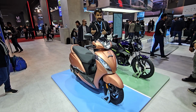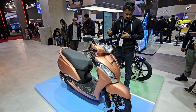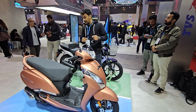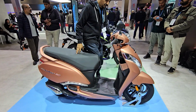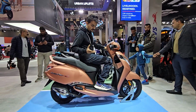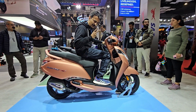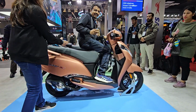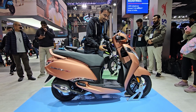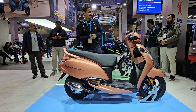Now talking about the other cycle parts, again very much similar to what we have already seen by TVS. Up front it gets telescopic forks, a disc brake at the front and drum brakes at the rear, and this is how the floorboard space looks. Absolutely, again, no surprises over here. Good amount of space, so you can basically fit 2 cylinders here, one CNG and one LPG cylinder that you can stock up here. So a scooter that can carry 2 cylinders, that is what the TVS Jupiter CNG is.